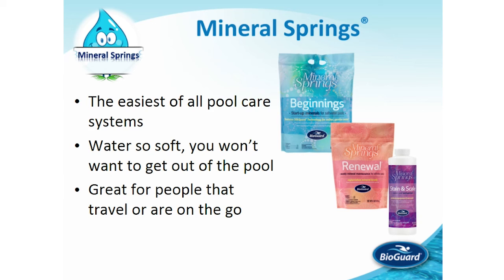Now, once a season also, you're going to add Mineral Springs Scale Inhibitor. That product is something that you add in the very beginning of your season and you never have to add it again. Because once you do those 2 things, you switch to Mineral Springs Renewal.